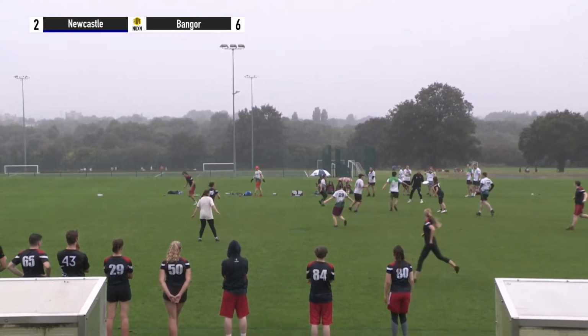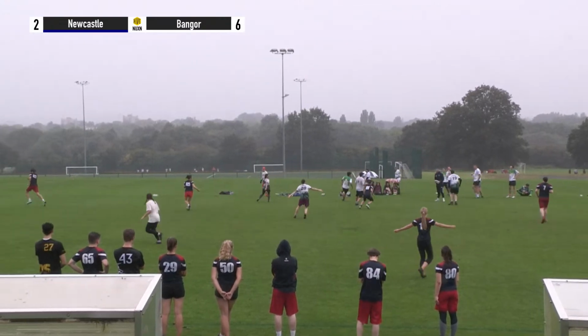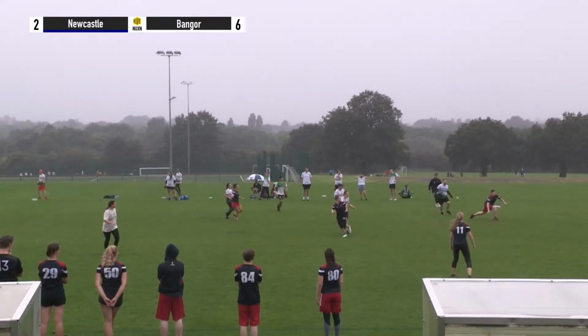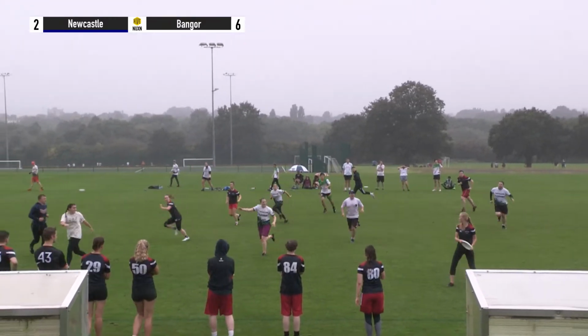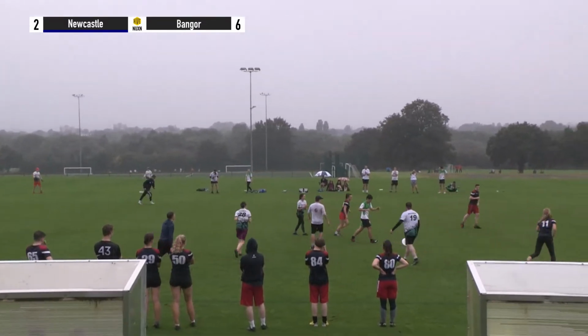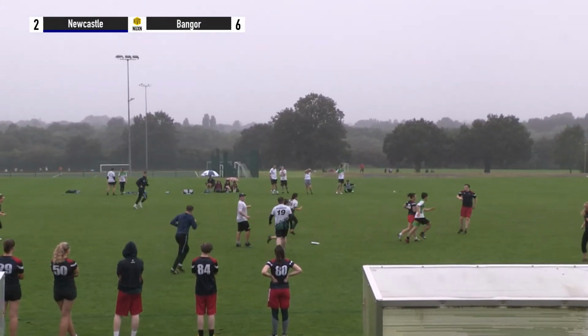Finding a nice shot through the middle. It's important against this kind of zone to keep that disc moving. Don't let the zone set up. Disc into the middle, and once again, read by the defense.